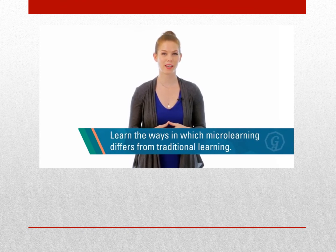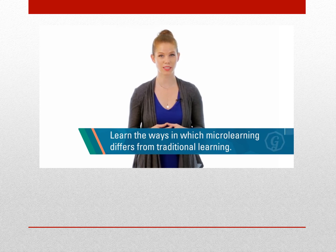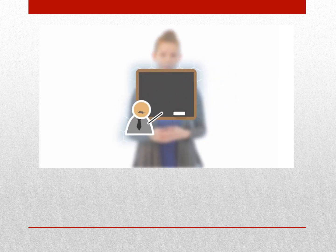Micro-learning is a method of training that takes place in short, bite-sized units and aims to teach content in the most efficient and effective manner possible. Micro-learning doesn't always resemble traditional training, so when creating it for your own organization, there are certain things you want to consider.